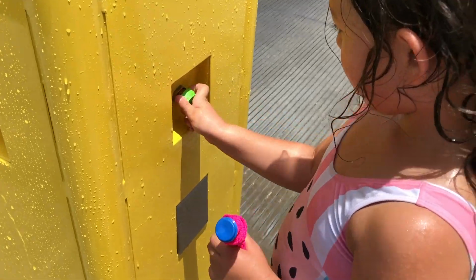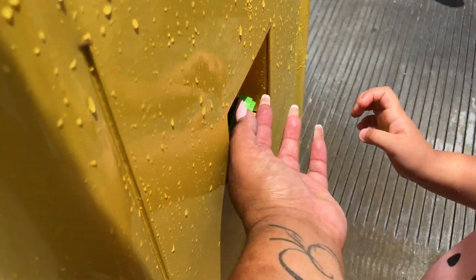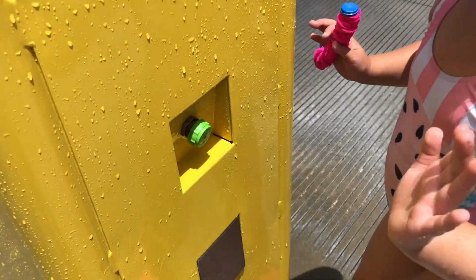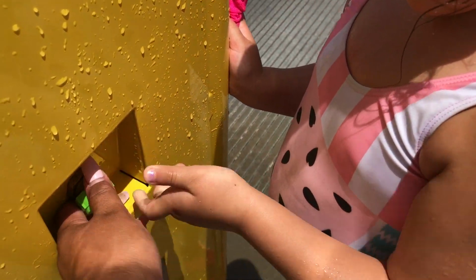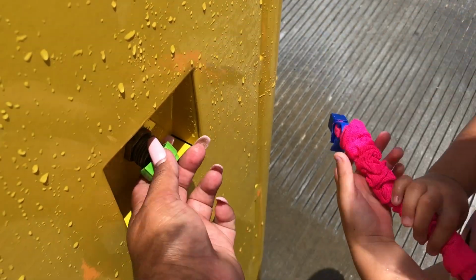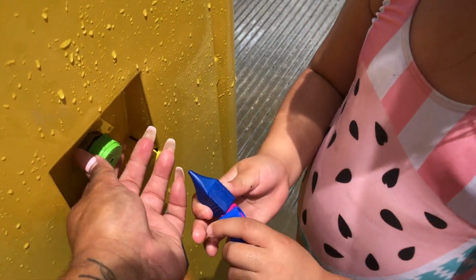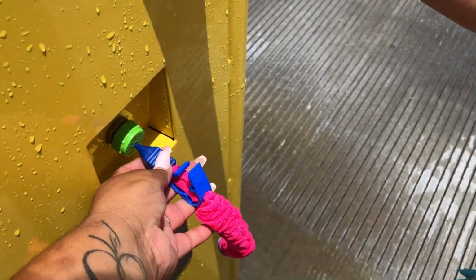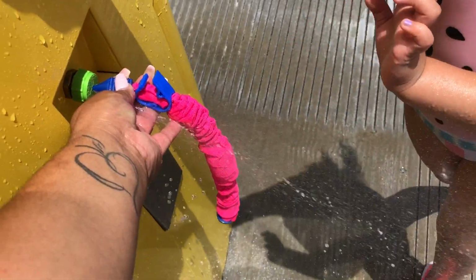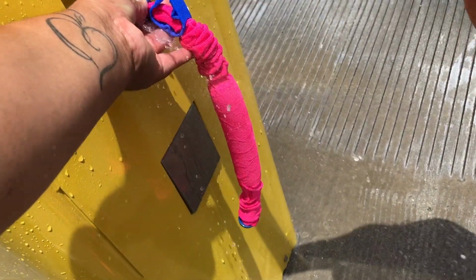So first, all you have to do is attach the little green part that comes with it to the little refill station. Is it on? It's like a water hose. You just twist it on. You have to make sure that this is not locked, so make sure that it's open. You push it in there and squeeze it and the water starts to refill.